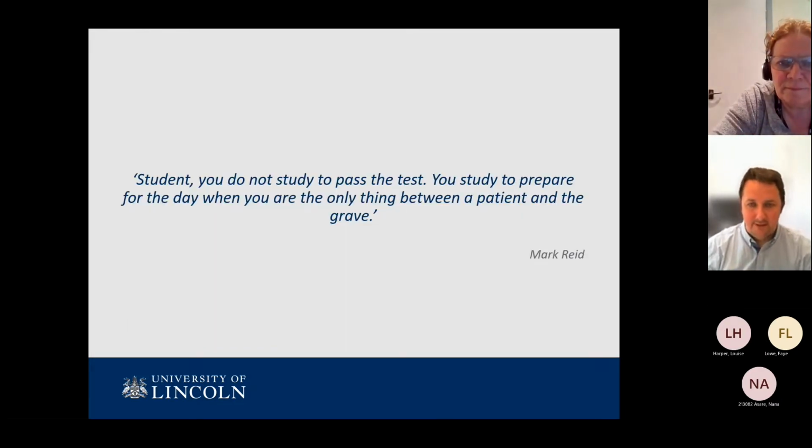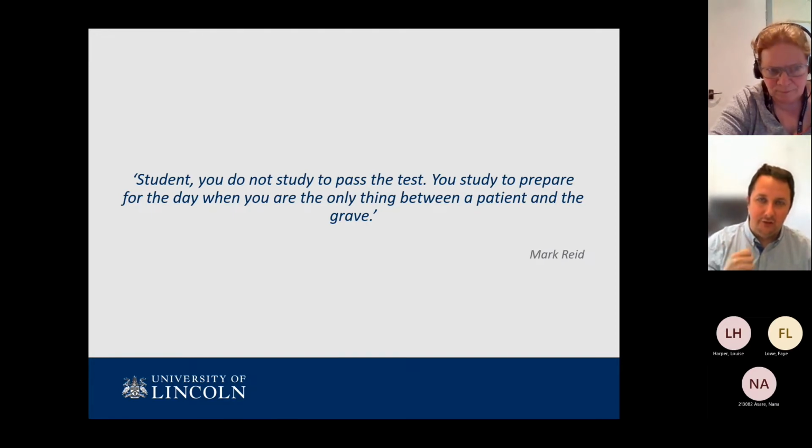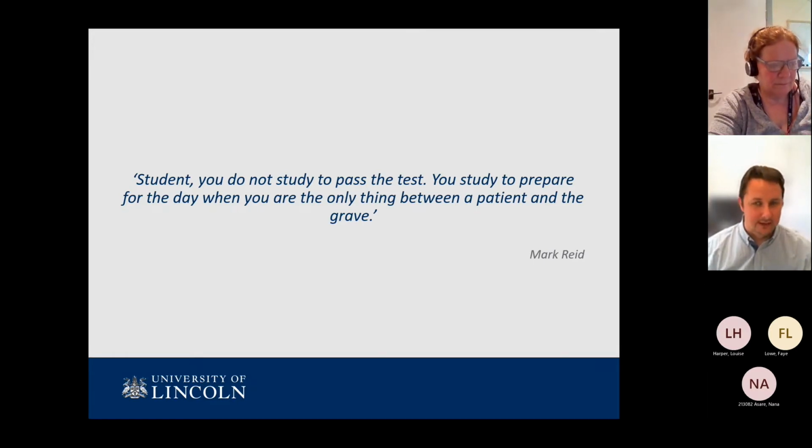This is a quote by a chap called Mark Reed. I think it's overused in a lot of places, but I think for this sort of environment, it's absolutely perfect. That you're not simply going to come here so that you can pass the test and wear a different word on your shoulder and because you look good in green. What you're actually here to do and what you're here to study is for that day when there's nothing else that's going to stop a patient from dying.